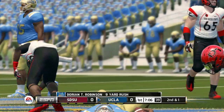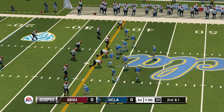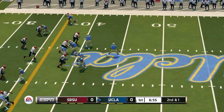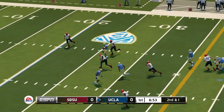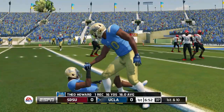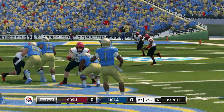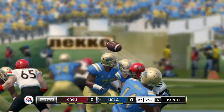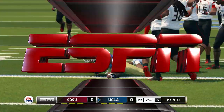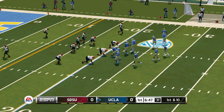He makes his way to about the 38. Tackled at about the 21. That one goes for good yardage and a first down. Yeah, that's just a nice gain on second down. It's 1st and 10. Ball on the 21-yard line.